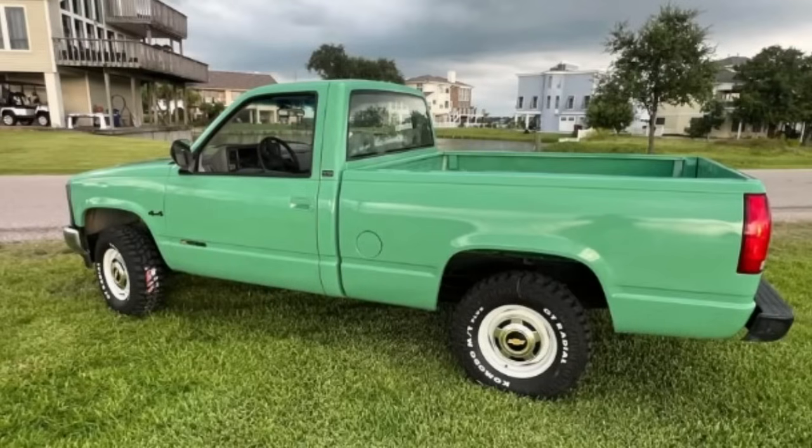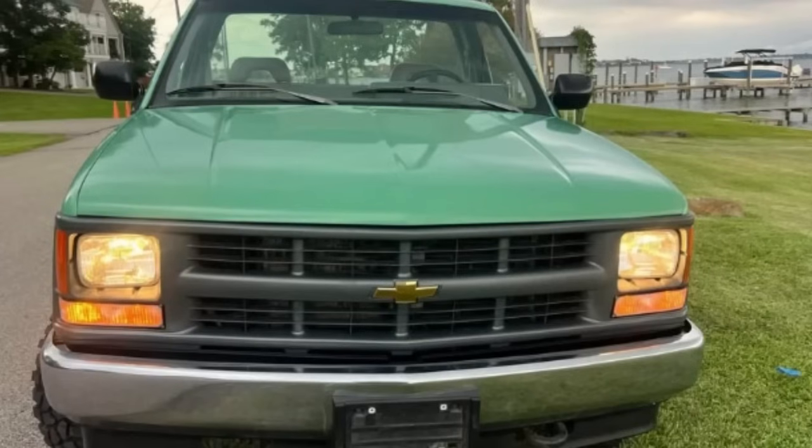The seller, Dean Piver, has the Texas title ready, and he's not wasting time with dreamers. This is a no-nonsense sale for a serious buyer who knows the value of an unmolested short-bed 4x4 from the golden era of Chevy trucks. So if you've been waiting for the right OBS-era pickup, this could be it. Clean, tight, and ready to drive home today. This 1993 Cheyenne is the full package.